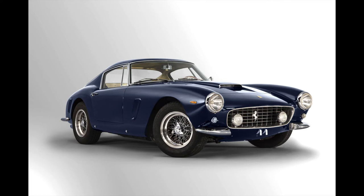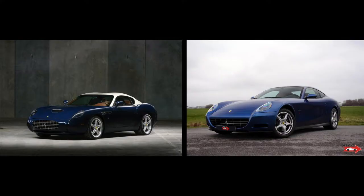And I gotta say, it is a stunning spec for sure. I have one issue with this car though. Zagato wasn't really clever with the design. They kind of copied another Ferrari, the 612 Scaglietti. The wheels look the same. The headlights are the exact same. The body shape is the same. But the grille looks better.